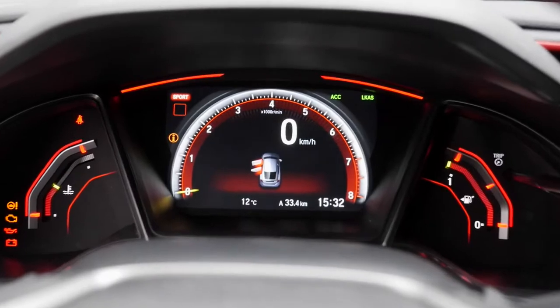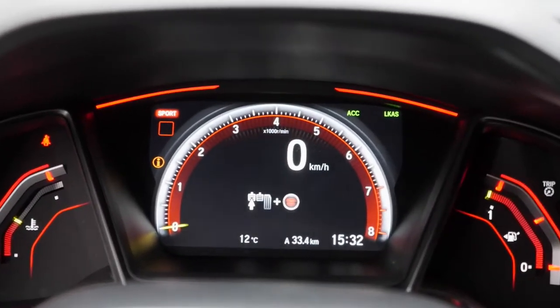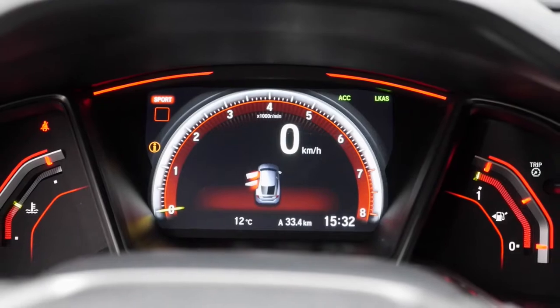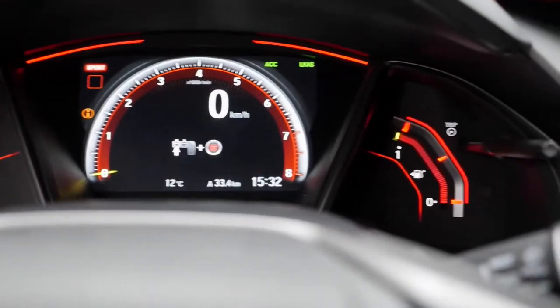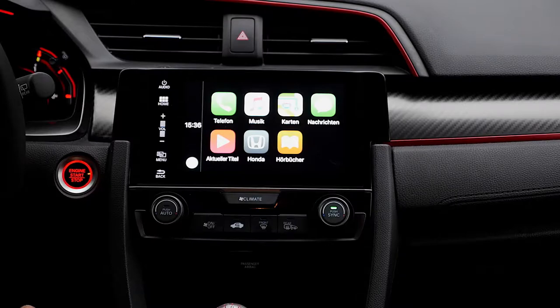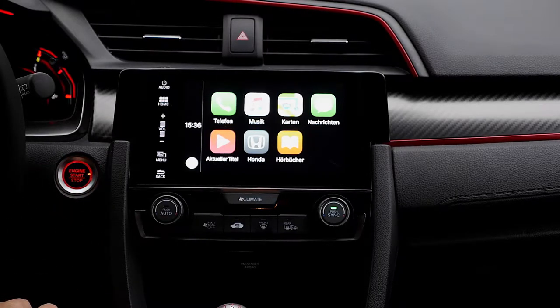Instruments also have this racing style with the RPM. At the top part, you have then also a warning indicator when you reach the maximum shifting point. Big digital speed, left side temperature controls, for example, and right side the fuel status. Start stop button, by the way, here, also nice red. And it's also beating like a heartbeat. I've seen it in a couple of cars now. It's just a nice feature.